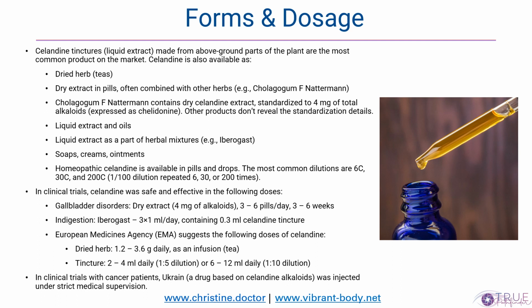The most common dilutions are 6C, 30C, and 200C. So a 100th dilution repeated 6, 30, or 200 times. When it comes to the recommended dosage in clinical trials, it was shown that celandine was safe and effective in the following ones. For gallbladder disorders, dry extract with 4 mg of alkaloids, 3 to 6 pills per day for 3 to 6 weeks. For indigestion, Iberogast 3 times 1 milliliter per day, containing 0.3 milliliter of celandine tincture.